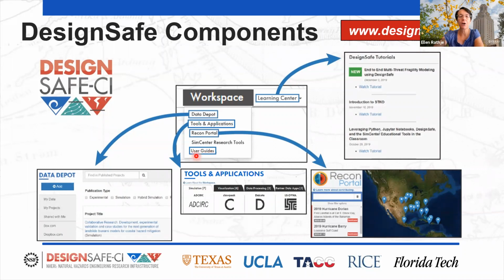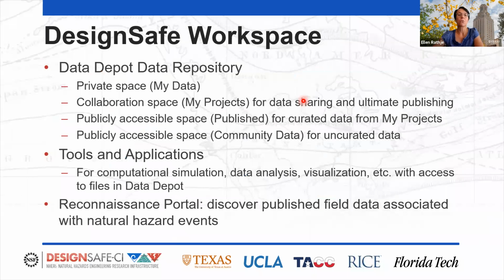And then we've got our user guides, which we did a complete redesign and reorg this year. And then all the tutorials and training are found under the Learning Center. So kind of diving a little bit more into the workspace.